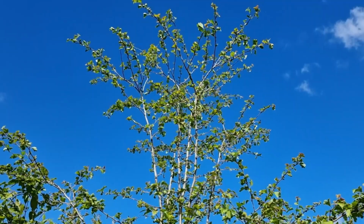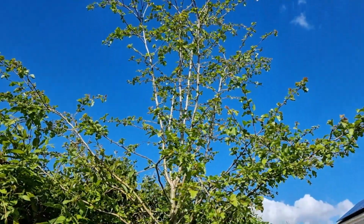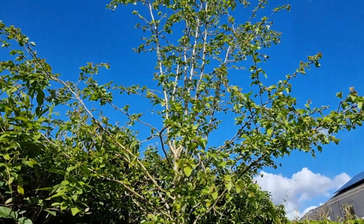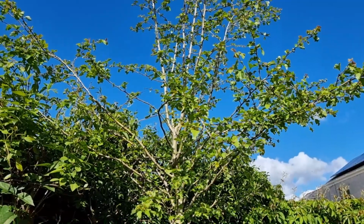And this tree seems okay too. It's a pink hawthorn, and all the leaves seem to have come out okay. And it also seems to have quite a few flowers on it. And I think it'll be the first time it's flowered.